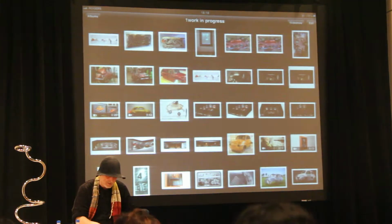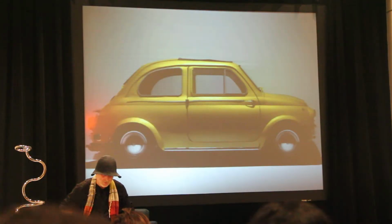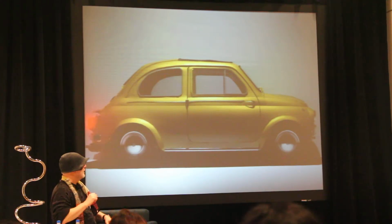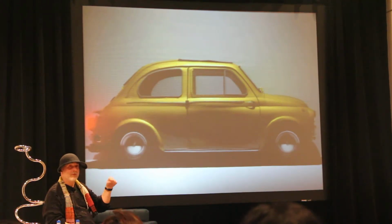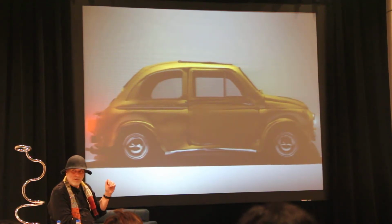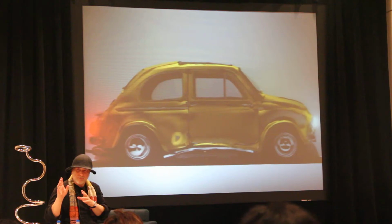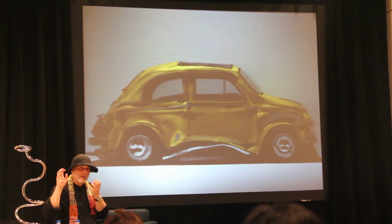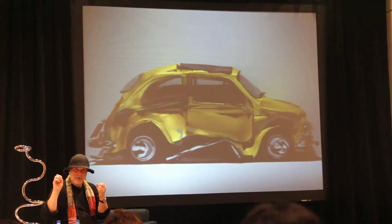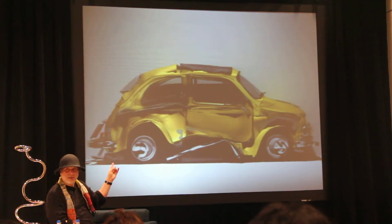This is a sketch of digitally crushing a car. But we're crushing the new Fiat 500, not this one, digitally. You're crushing the new one or the old one? Digitally, the new one. Because we needed to get state-of-the-art files. This is just nothing. This is just a scan.